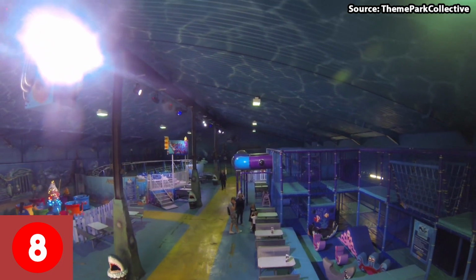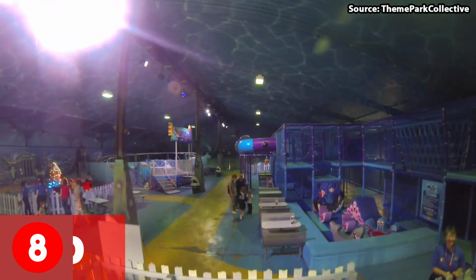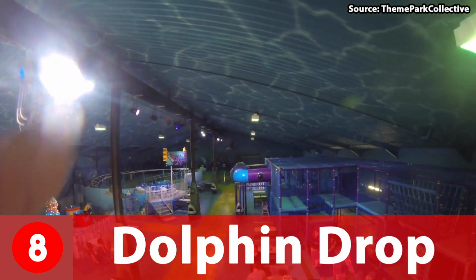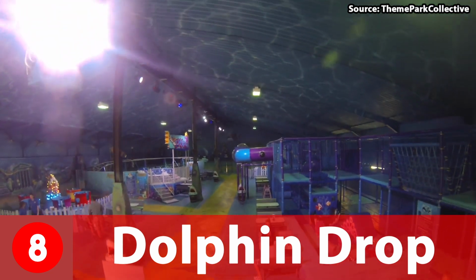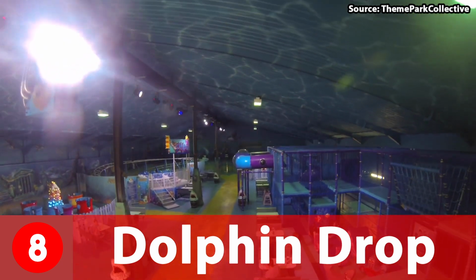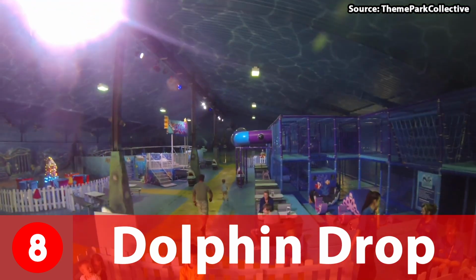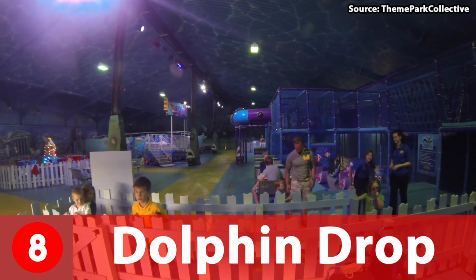At number 8, we are not leaving the Lost World of Atlantis area, but instead heading on to Dolphin Drop, which is your typical bounce and drop tower. Like all the other rides on the list so far, this one is great for kids, however, only 2 adults can sit on this ride, therefore causing some confusion and making queue lines sometimes a little bit longer. Apart from this, when you are on the ride itself, it is really good fun, and even to this very day, I really enjoy a lot of airtime and even a little bit of thrills.